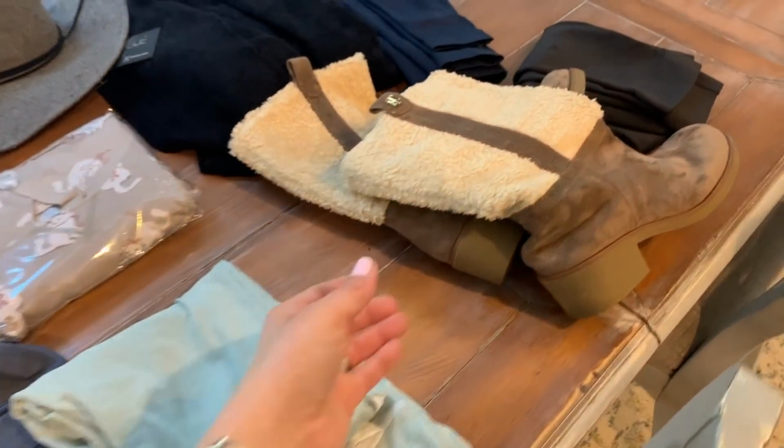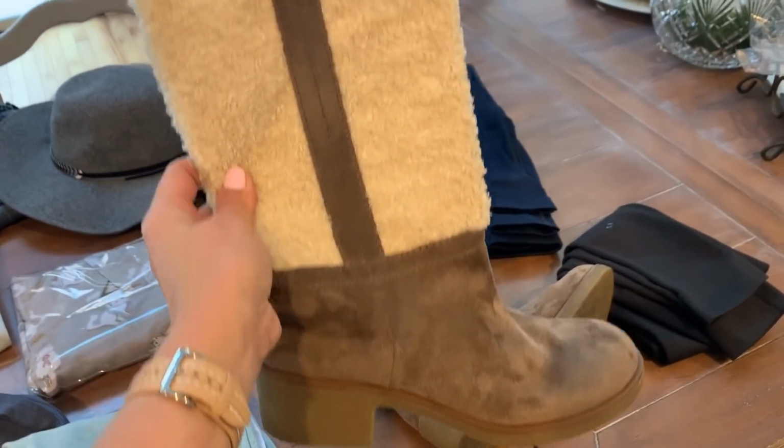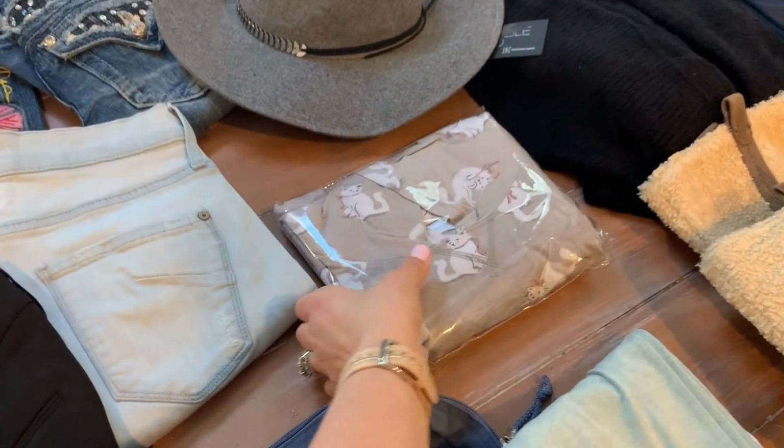I'm not sure. These Tommy Hilfiger boots, so cute. I believe I got these at the bins in Maine, but these sold for $50. Really happy about that.